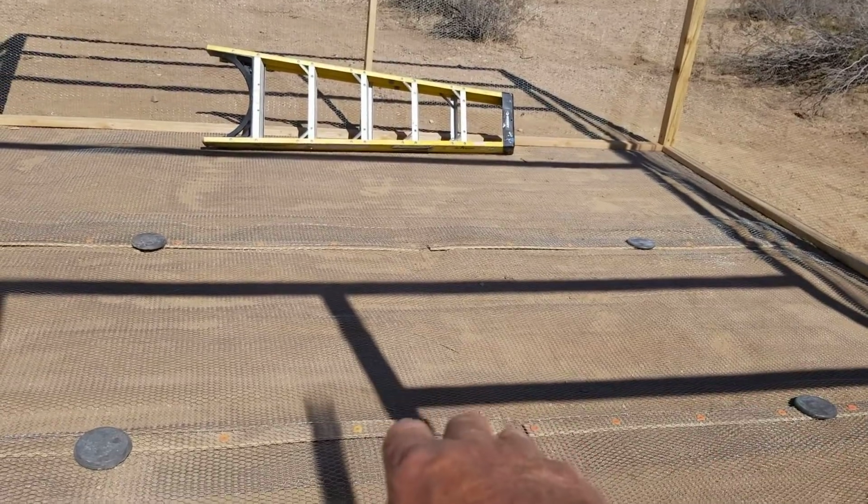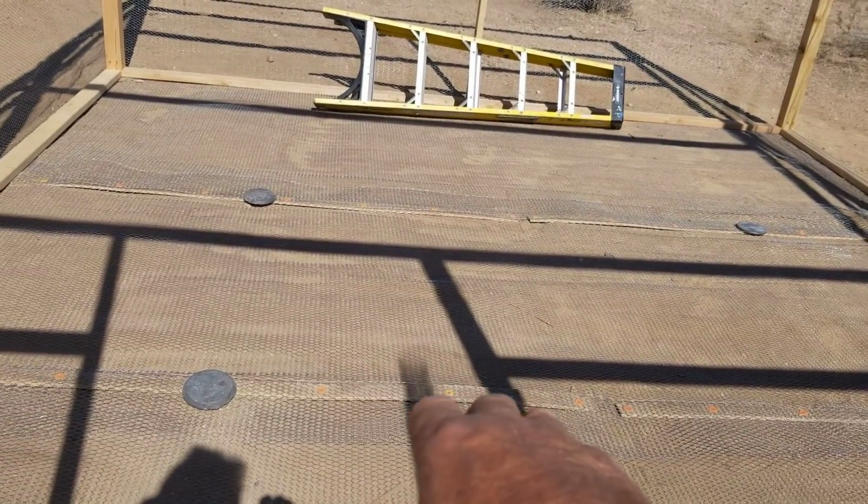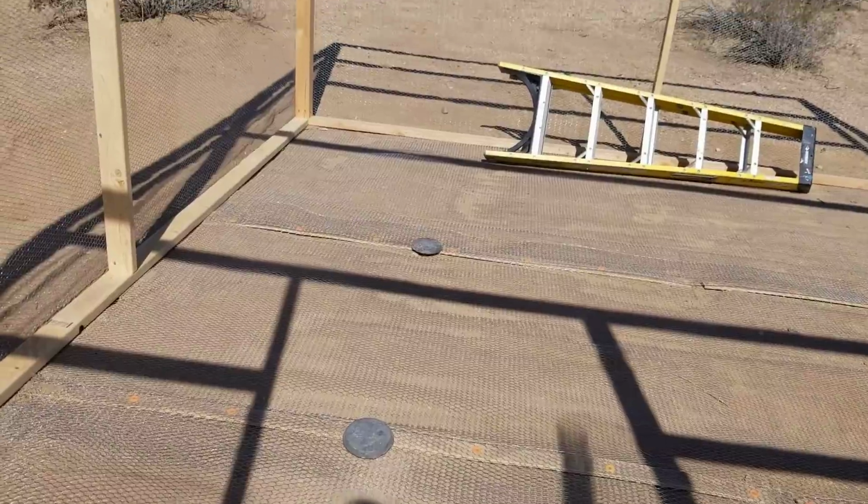Those were actually just to lock the seam together and keep me from tripping on it, but also to keep critters from tunneling underneath and being able to come up between the 2 wires. So hopefully that's going to be adequate.